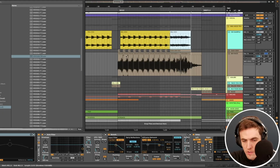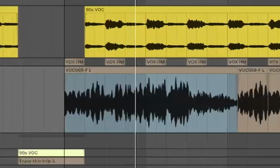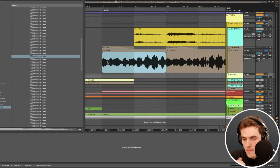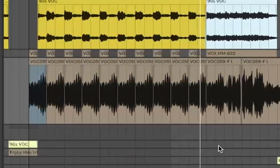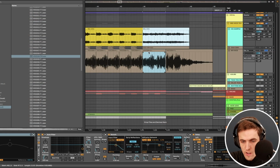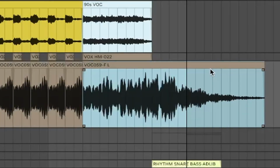And then the second one, which I think was a bit better, was this. What I've essentially done is I've taken a phrase that sounds like this, but I've shortened it and then looped it. And then what I've done for this last bit is I've basically played around with stretching the vocal, using different bits of it.